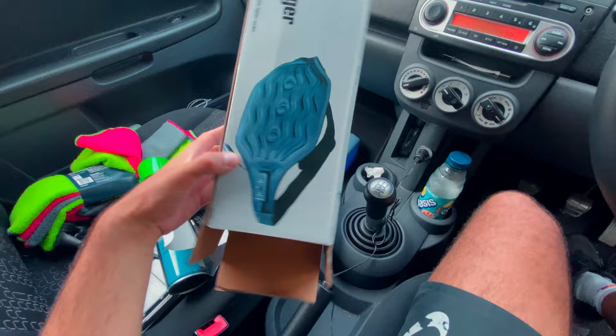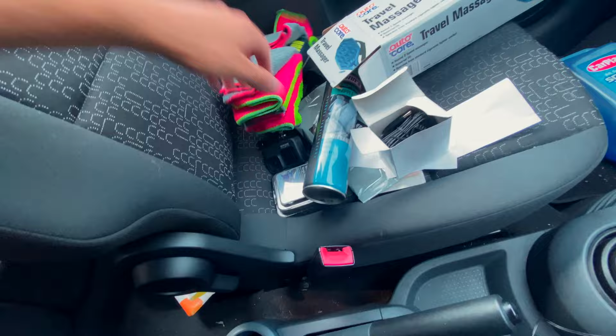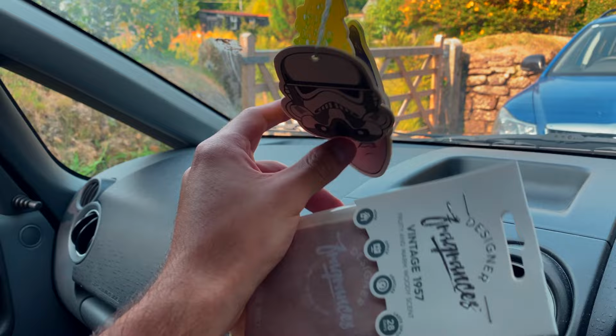I need to give my car a clean, so I'm going to use these to give the car a clean. I've also got this shampoo to clean the seats. I'm going to put some of these racing stripes on and hang up the air freshener. I'm going to get rid of this one in the middle. These two air fresheners are too cool to get rid of. But this new one, I'm not sure what it smells like. Vintage.